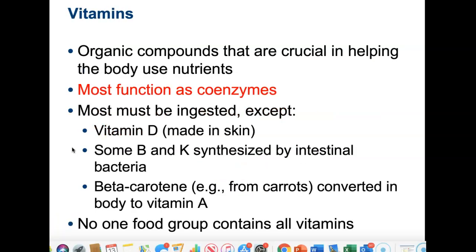We've already talked about vitamins in the digestion chapter, but realize that vitamins are nutrients. Some of them act as coenzymes, meaning that some vitamins have to be present in order for certain enzymes to work. So vitamin D, they just list as made in the skin. Some of the vitamin B's and K's can be synthesized by the bacteria that's in your gut. And remember, some of the food that we use, we're going to pull some of the vitamins out.